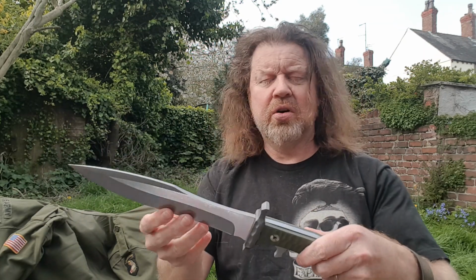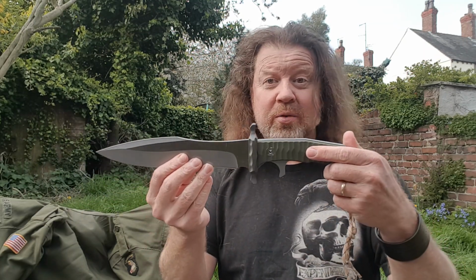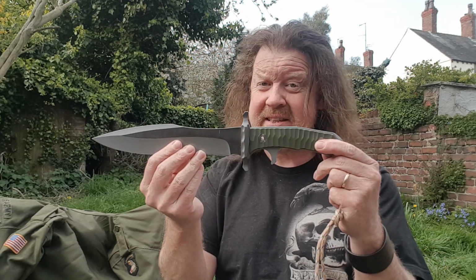So if you want to spend an absolute fortune buying something with a titanium blade, like the original was a titanium blade that Dietmar Pohl created, if you want to spend a fortune on that, fine. That's an indestructible blade, and you're going to put it on a wall and never use it. What's the point? I don't understand that.